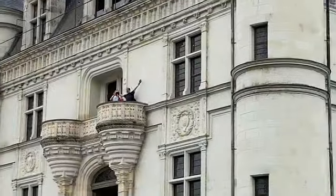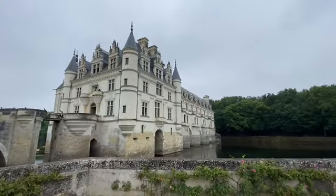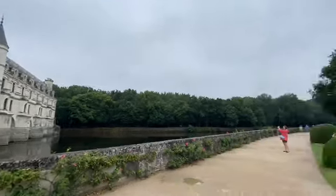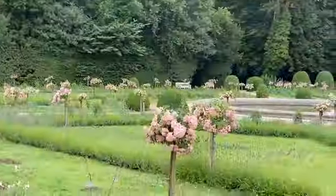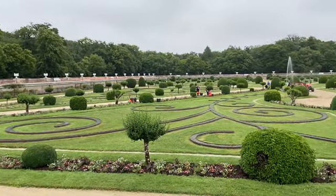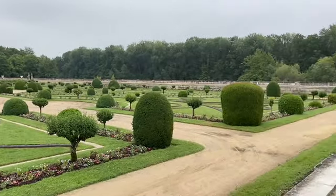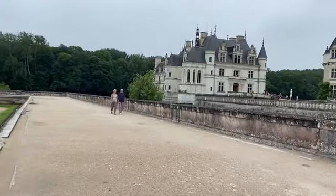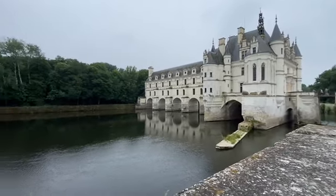Hey, bonjour, Chateau Chenonceau on the Cher River. How beautiful. Here in Catherine de Medici's gardens and the beautiful rose bouquets here. Fantastic. Now over to Diane de Poitiers' gardens. So well manicured, both gardens. Absolutely stunning. Back top of the castle and the tower. And lastly, the view from Diane de Poitiers' side.